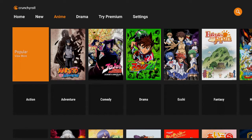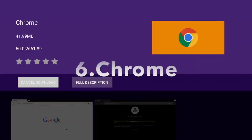Here we have the Crunchyroll interface. And you can see the tabs at the top, the home, new, anime, and drama. You can try the premium, which is adless. But otherwise, you can see all this content for free, all your favorite anime shows.